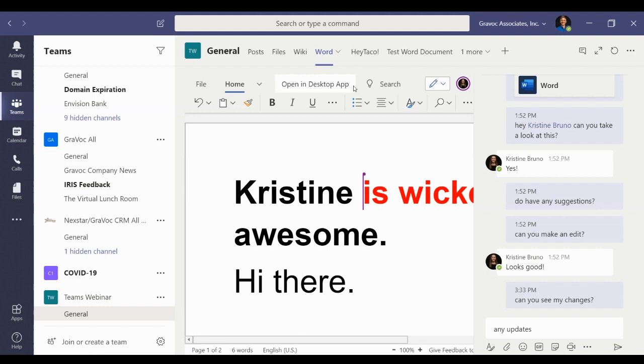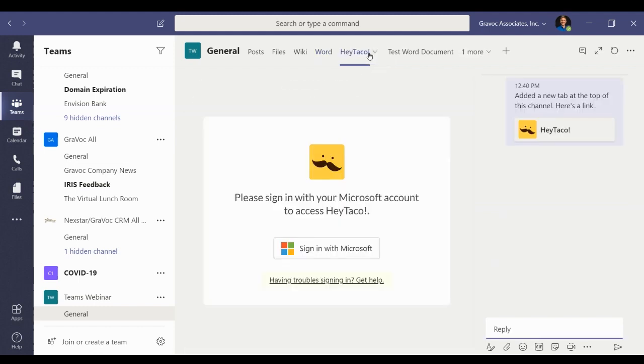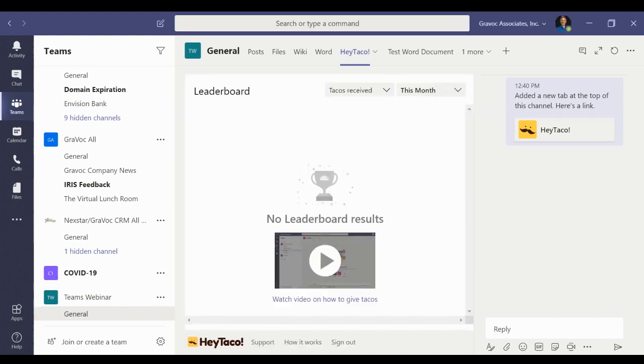Another thing that we can do is take a third-party application like this one here called Hey Taco. Hey Taco is a collaborative platform that allows you to recognize other team members by sending them virtual tacos throughout the day. You are allowed 5 tacos per person that you can give out to anyone. And then you have a leaderboard here that shows who's getting what. So we hand them out in our office if somebody gets a nice letter from a customer, if somebody helps somebody bring back a file that they couldn't find.